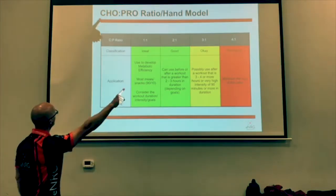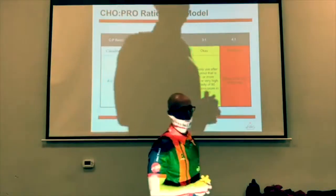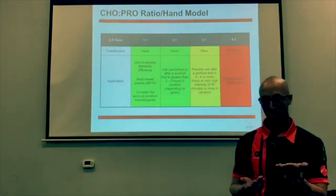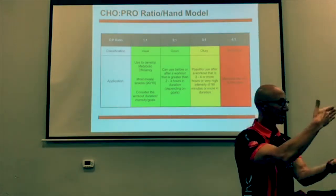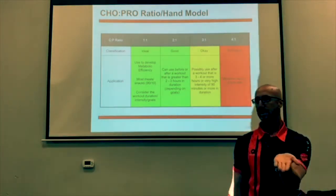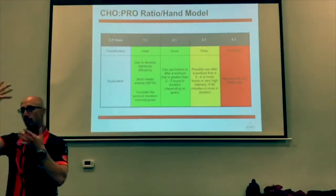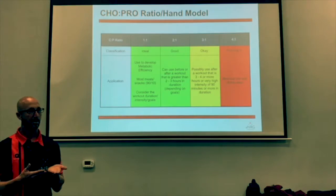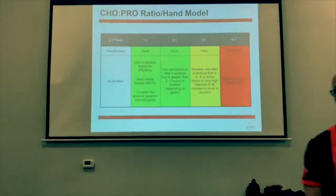So I call it my CHO, carbohydrate to protein ratio, and or the hand model. So here's what I'm going to teach you today. One hand, look at your hand right now, right? One hand is defined as wrist to the fingertips. Usually hand size is kind of depictable in relationship to your body size most of the time, right? So this is how I teach it. One hand is protein. Whatever protein you want.